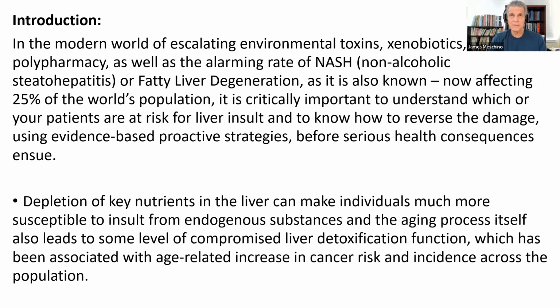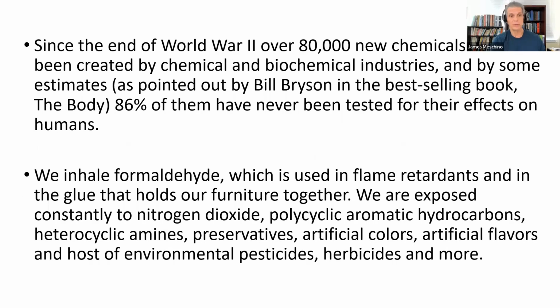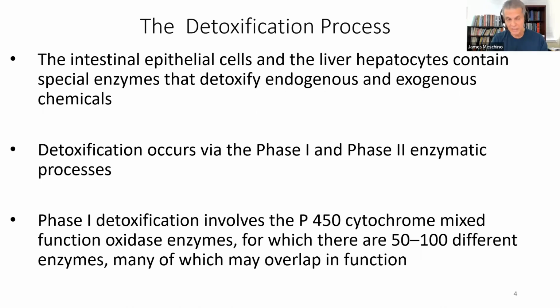If the liver finds itself in a state where it doesn't have optimal nutritional support, then it leads to more impurities floating around in the bloodstream that can damage the tissues. It also can cause an insult to the liver itself, as you're going to see. Since the end of World War II, there's been more than 80,000 different chemicals created by the chemical and biochemical industry. And it's really just everywhere. So the human body has never been exposed to so many different foreign compounds. And so there's a lot of stress on the liver every day of our lives to try to deal with these things and convert them into non-harmful substances that can be excreted from the body in a timely fashion. So that's what we're going to look at today.